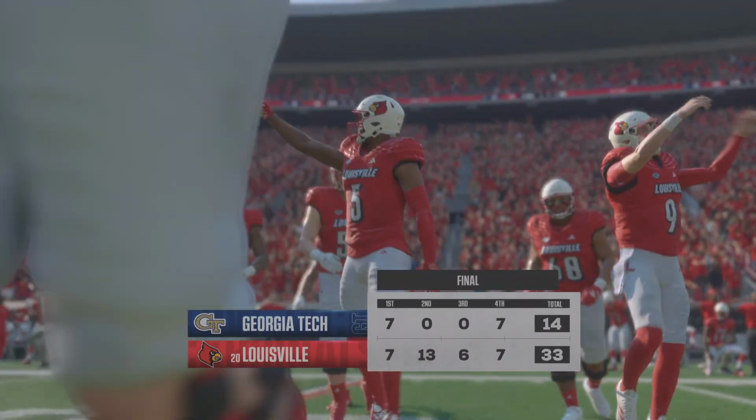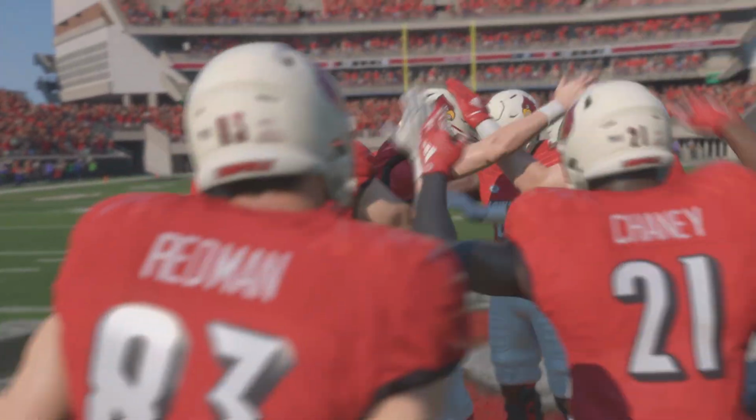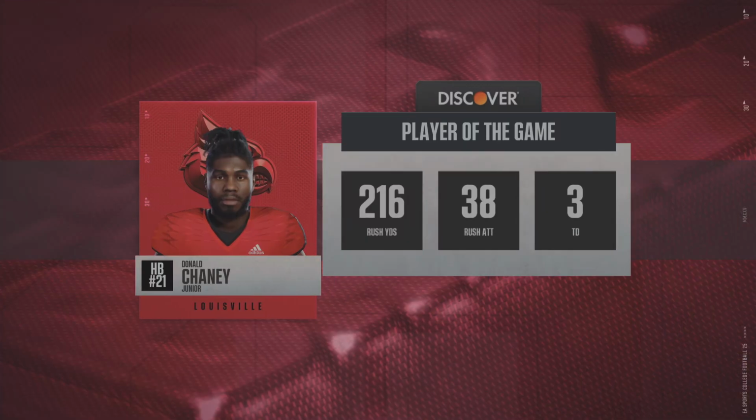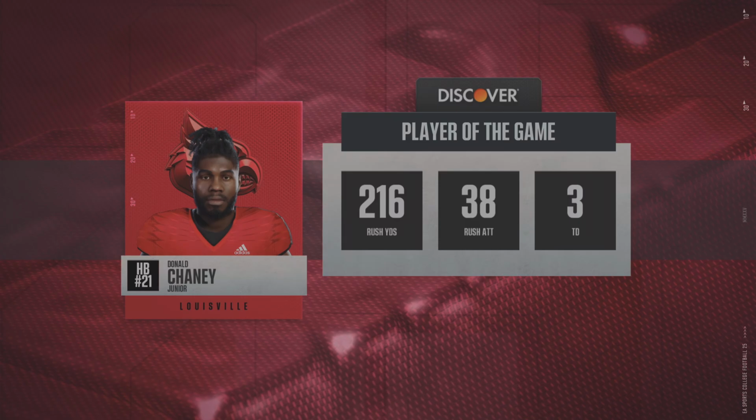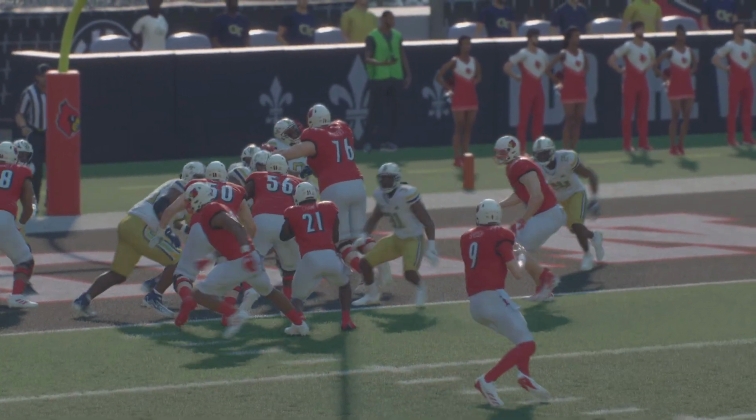A strong, methodical, workmanlike effort from this team. No frills, just get the job done and get the win. I love when you describe my teams like that. Just consistent, you know, methodical, strong. I don't have to do things special every single week. All I'm supposed to do is get the W, and that's what they did.